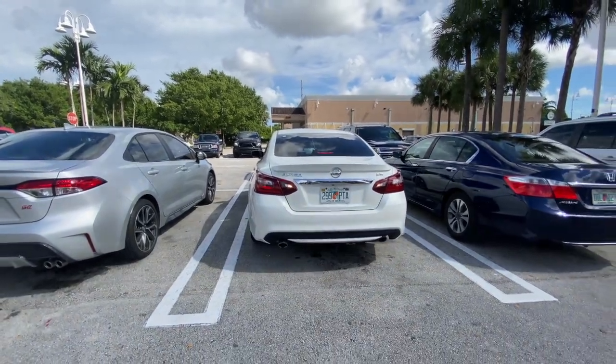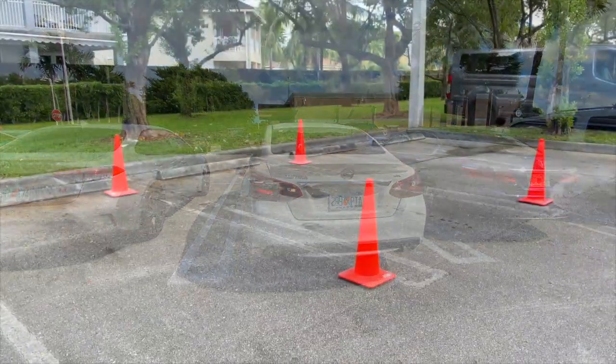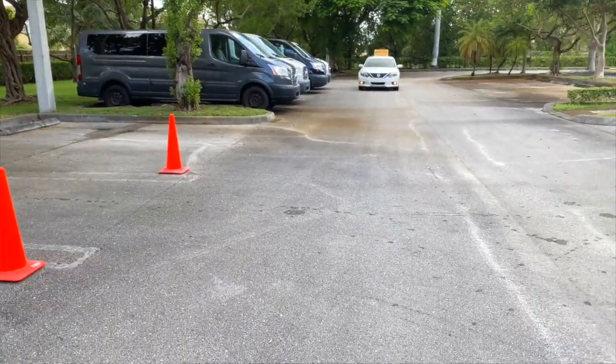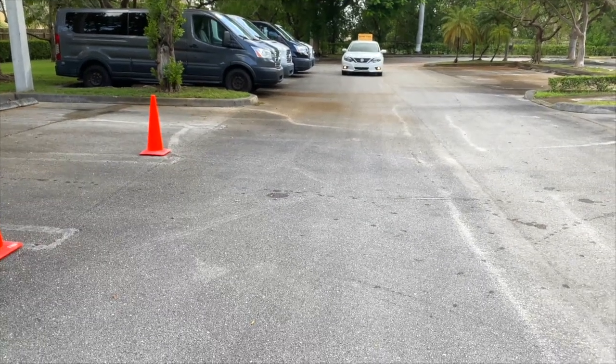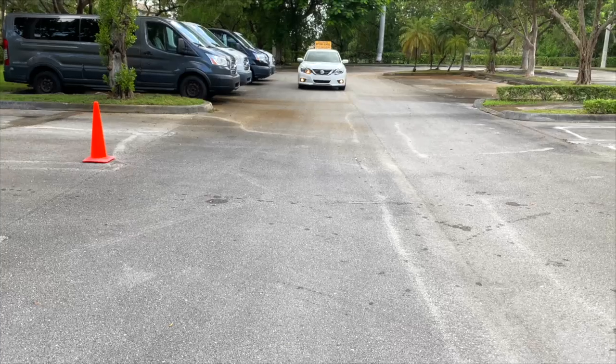Once you've identified a suitable spot, signaling your intention to park by turning on your indicator is a must. This is very crucial. It is going to alert other drivers of your intention and helps prevent accidents.